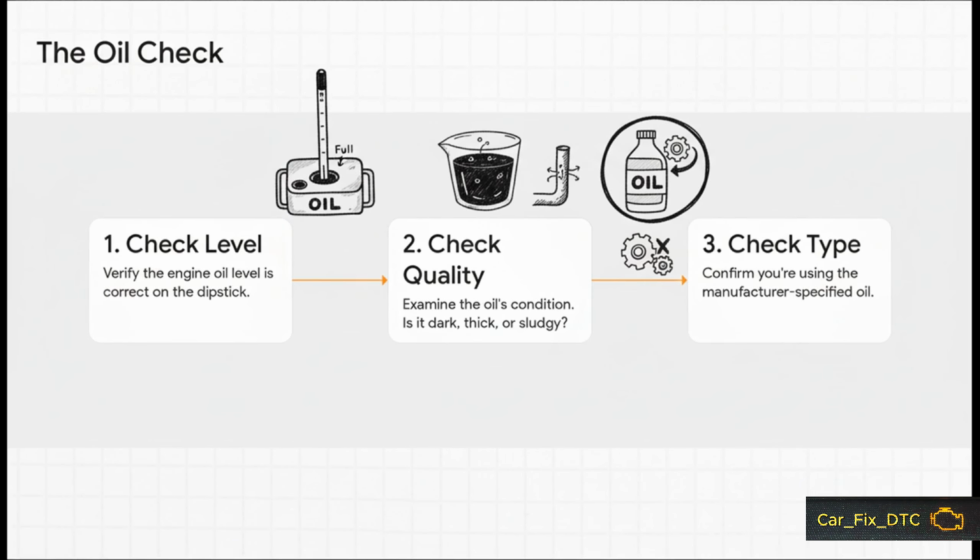First thing, pull out the dipstick. Is the level correct? Low oil means low oil pressure, and that will absolutely starve the VVT system. Second, what's the condition of the oil? Take a look. If it's old, really dark, or even sludgy, it can clog up all the tiny passages that system needs to function. And finally, are you using the right kind of oil? The wrong weight or viscosity can cause all sorts of problems.